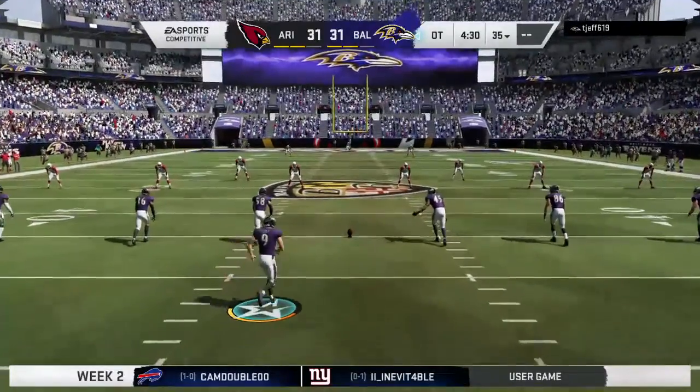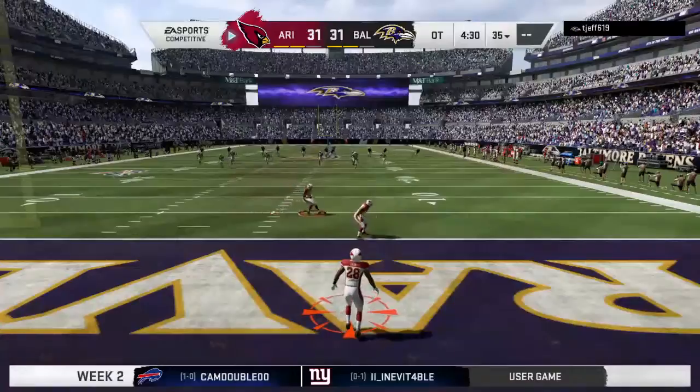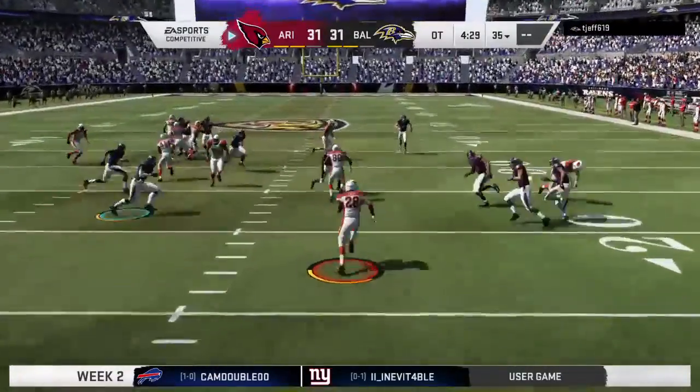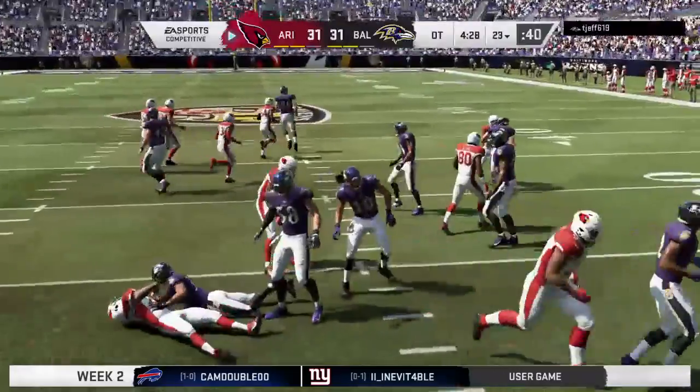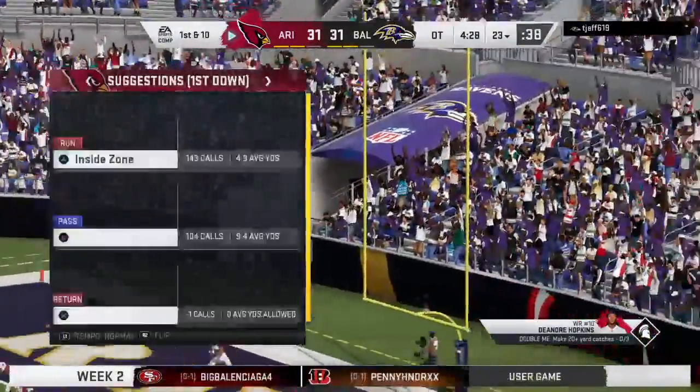So a tie ball game here as the kick's away. Jalen Ramsey is the real deal, bro. That's fielded in the end zone. How does he have Jalen Ramsey? He presses and still bails back.